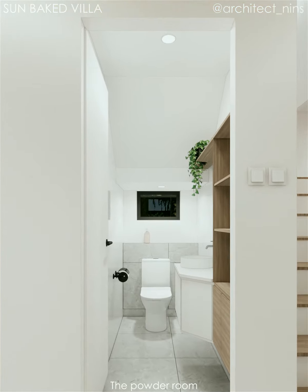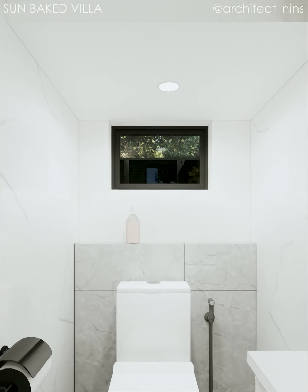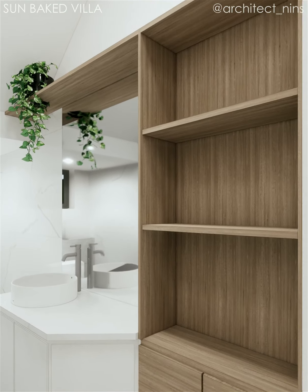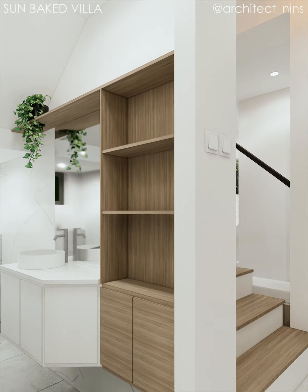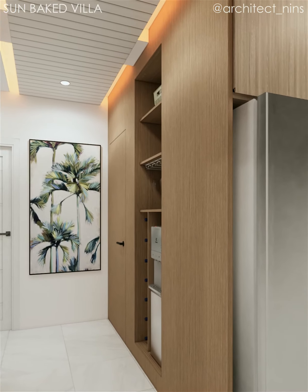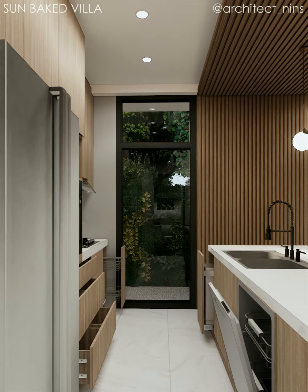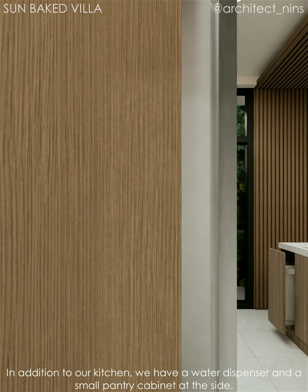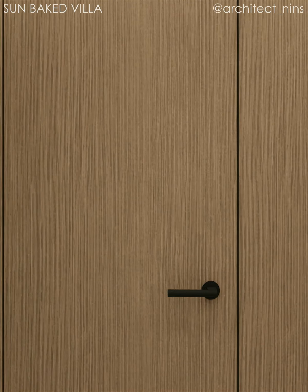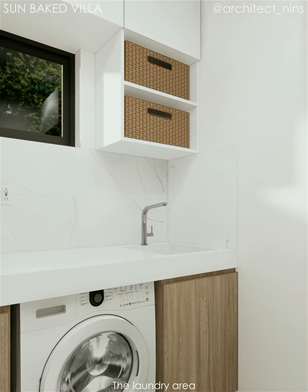The powder room. In addition to our kitchen, we have a water dispenser and a small pantry cabinet at the side. The laundry area.